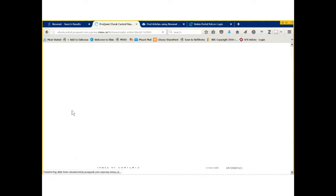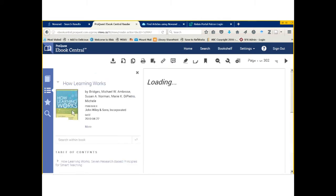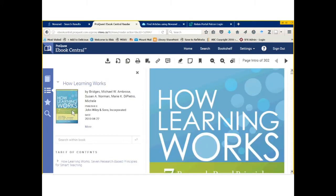So I always choose to read online. If you download one, you need to have a specific Adobe Digital Editions to read it, because they have lots of digital rights management that lock it down quite a bit. Whereas if you read online, you don't need that additional software.